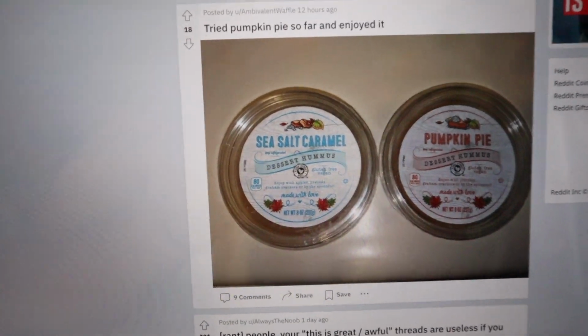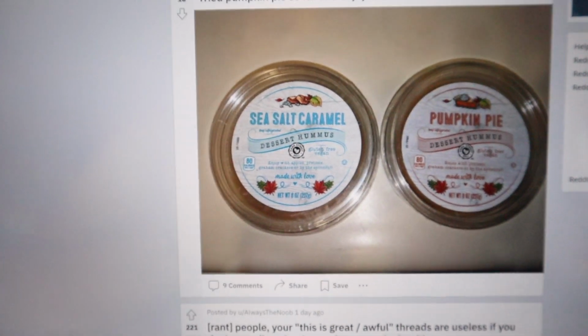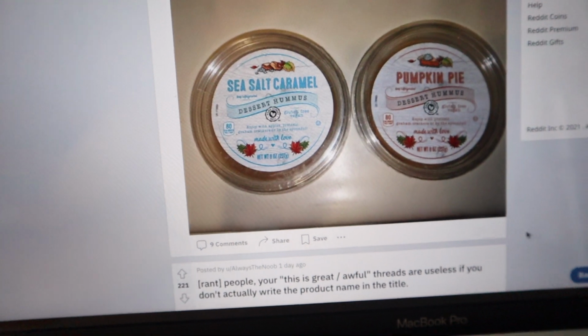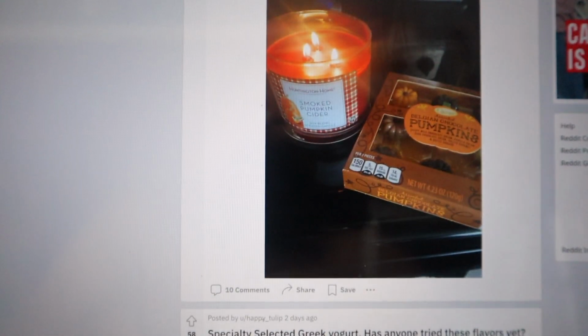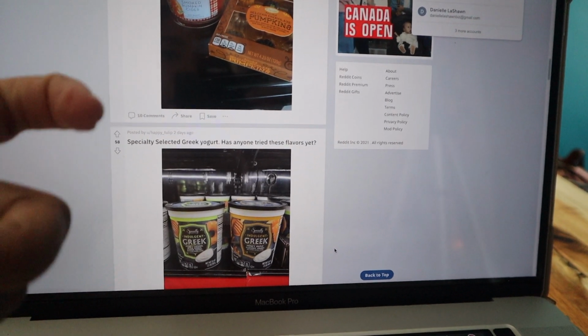Here's one. These are some hummus, dessert hummus. I've never tried this before, but I might be interested in trying one of those. I'm actually probably more interested in the caramel than the pumpkin pie, but since this video is pumpkin themed, here are some Belgian chocolate pumpkins. I've seen quite a few people posting the pumpkin candles and also the pumpkin wax melts. So that's something else to look out for.